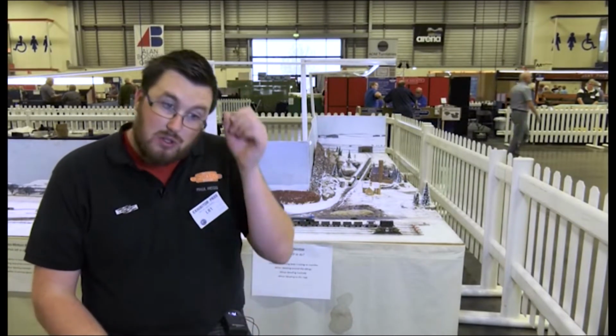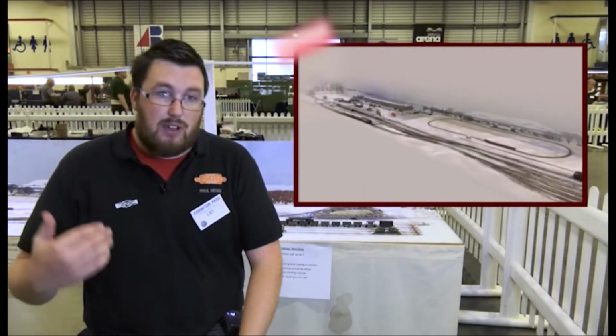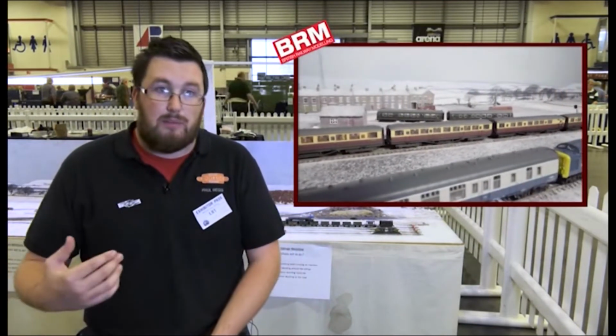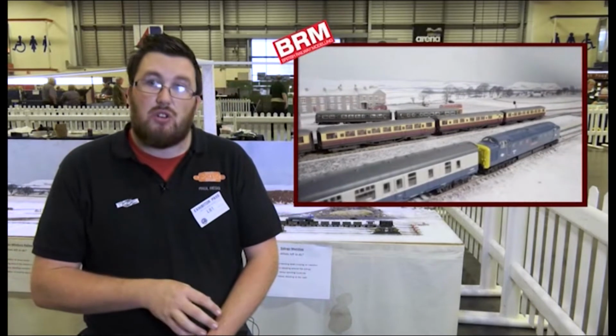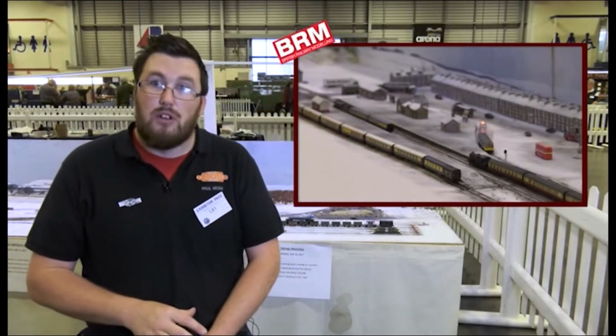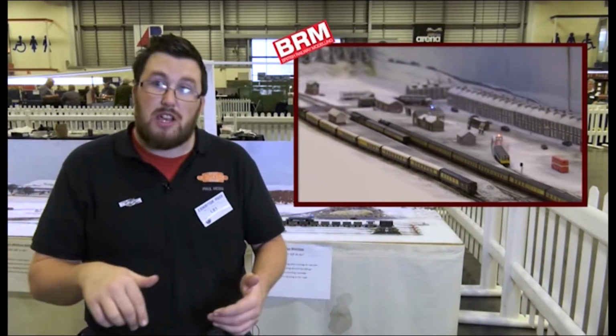Well, this is actually about the 4th or 5th reincarnation. It originally started off as a 12 by 3 layout, which was all on just 3 boards. Then it developed onto 12 by 10. Anyone who saw the layout at the N-gauge show last year would have seen this layout, but in a different form. That's when it was 16 foot by 10 foot, almost U-shaped.